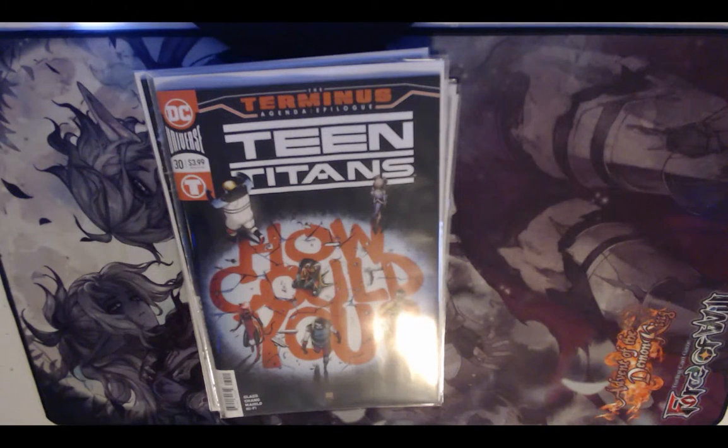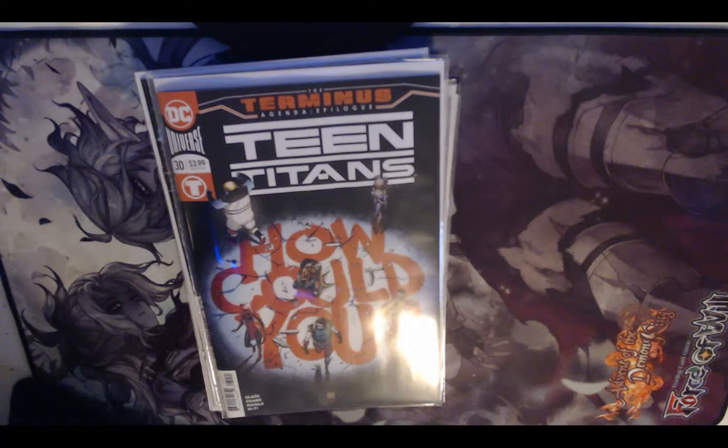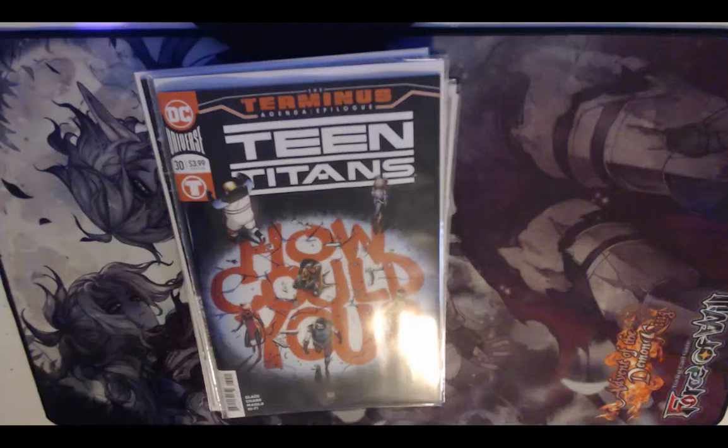But even though this is a letdown, I think I do want to add it to my pull list and just double dip and not wait for the trades, because the next arc seems like it's going to be a ton of fun, and I don't think I necessarily want to wait that long for it.